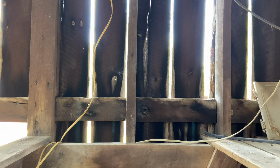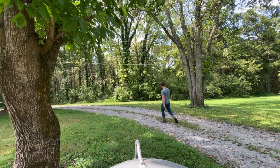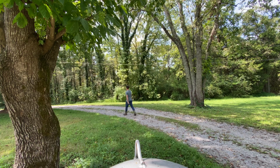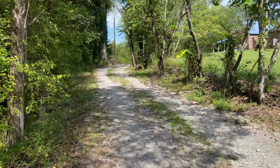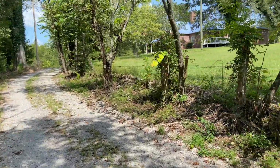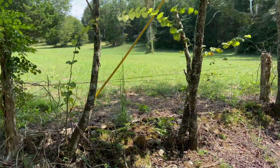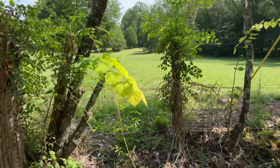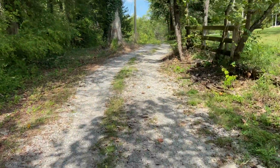So, why don't we start with the land and take a walk? Let's go. I figured the best place to start with the land tour is on the entry driveway. As you can see, it's nothing too special, just a gravel strip that goes right into our land. Off to the side, you can see our pasture, our front pasture, which I'll be getting to in a minute. But let's walk on up.